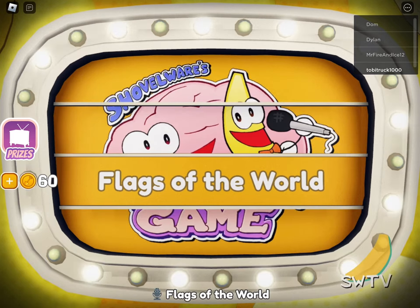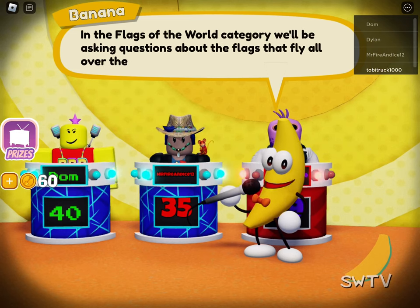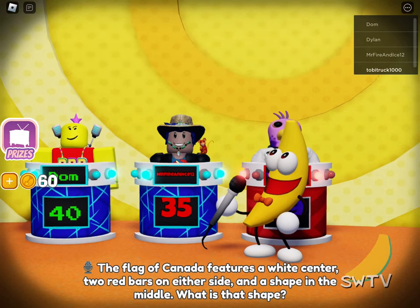Flags of the world. The flag of Canada features a white center, two red bars on either side, and a shape in the middle. What is that shape?